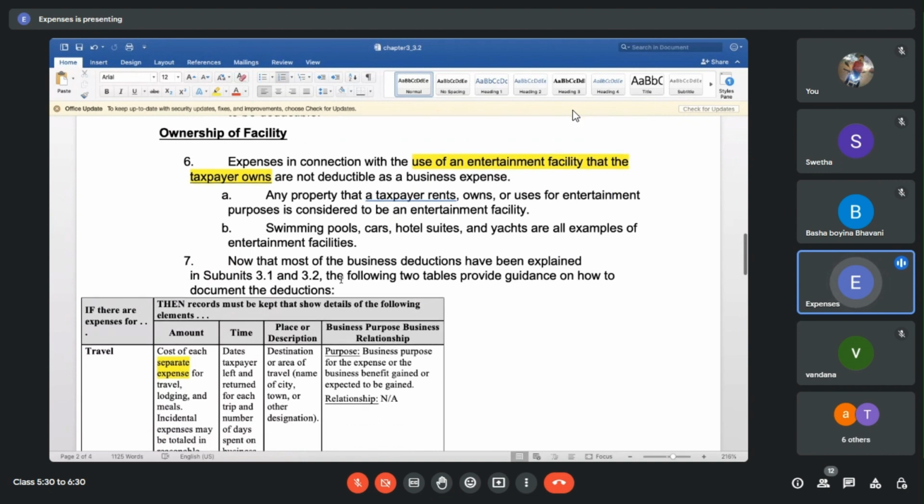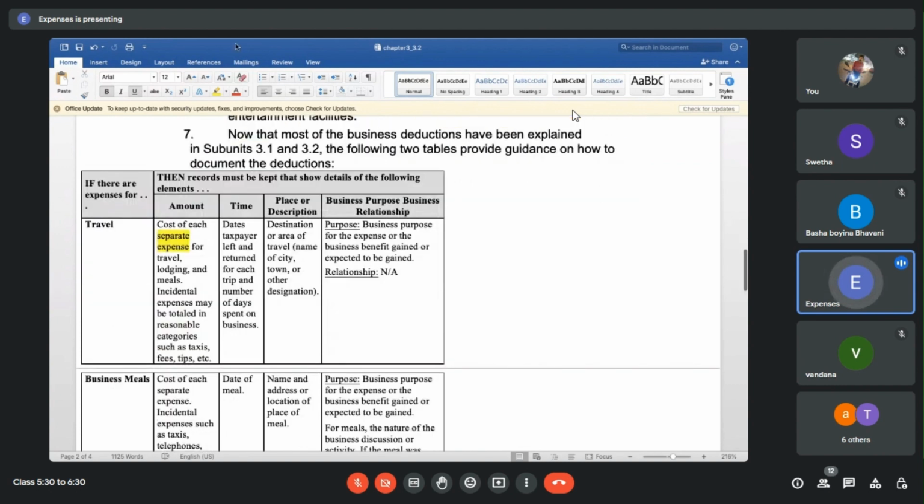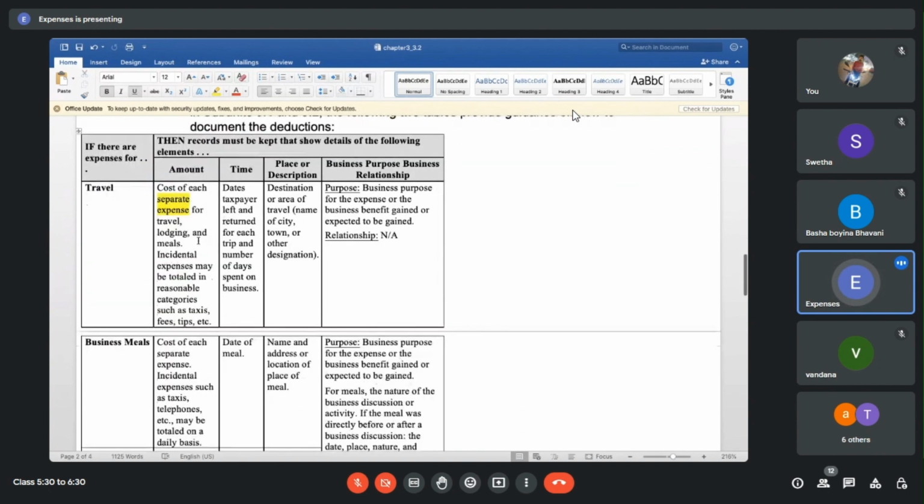Okay, so again, this is like ownership of facility. If the facility is being owned by the taxpayer and that is being used for business expense, again, that's kind of related. So what they say is that those will not be allowed. It has to be paid to somebody else. Okay, then there is a little table here that they've given.